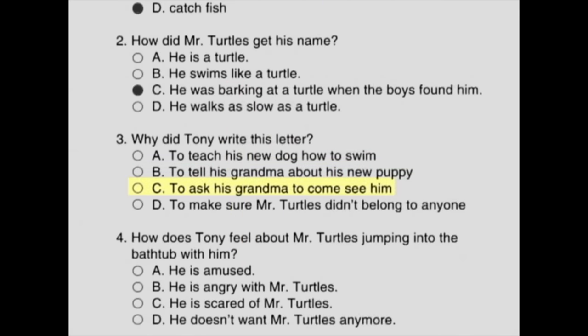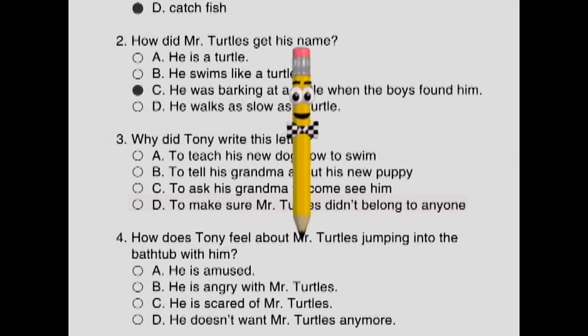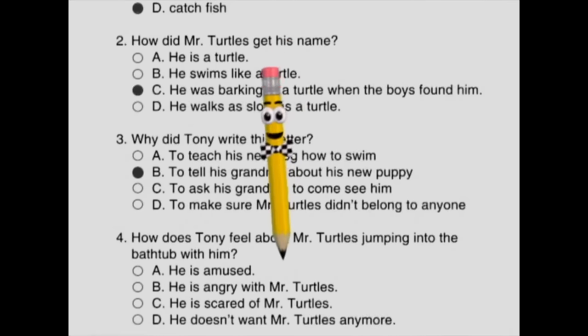C. To ask his grandma to come see him. The letter doesn't really ask for a visit. This one is wrong too. D. To make sure Mr. Turtles didn't belong to anyone. Here's another one that is part of the story, but it is not the reason for the letter, so it does not answer the question. The answer is B. To tell his grandma about his new puppy.